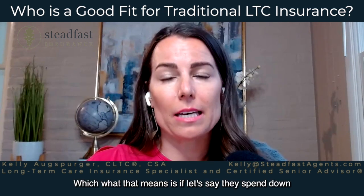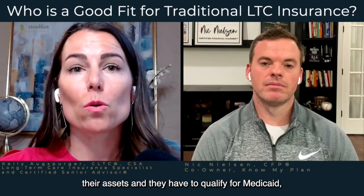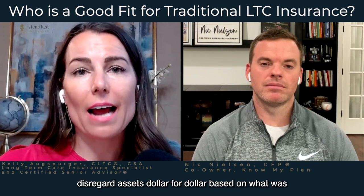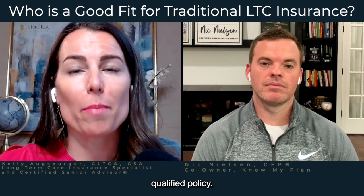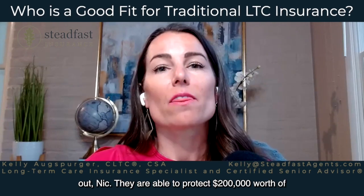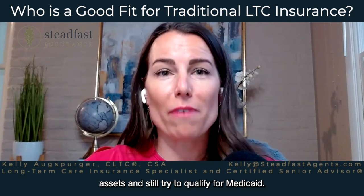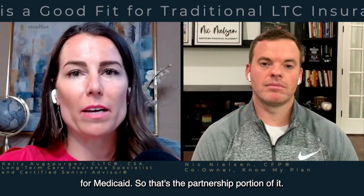Also has partnership protection, okay? Which what that means is if, let's say, they spend down their assets and they have to qualify for Medicaid, what Medicaid will do is they will actually let you disregard assets dollar for dollar based on what was spent out in benefits in your long-term care policy. But again, it has to be a traditional partnership qualified policy. So let's say their policy had $200,000 that was paid out, Nick. They are able to protect $200,000 worth of assets and still try to qualify for Medicaid, okay, as long as they meet the other qualifications for Medicaid. So that's the partnership portion of it.